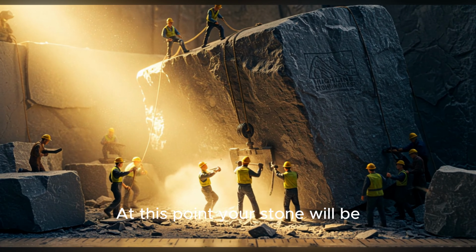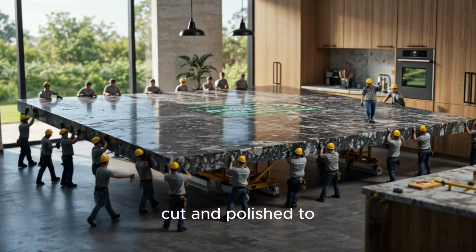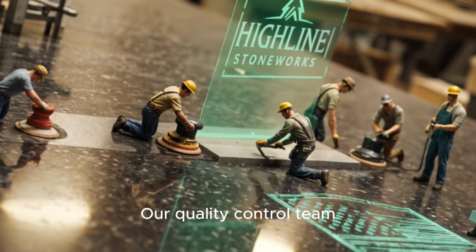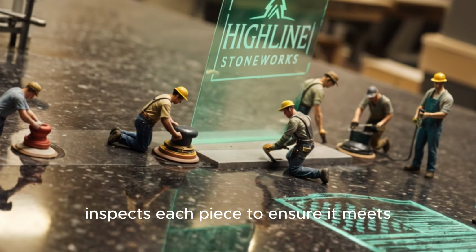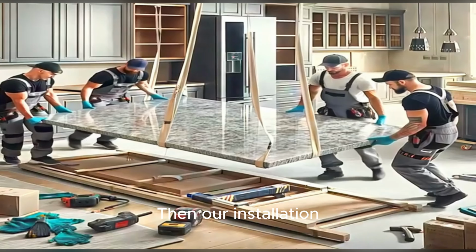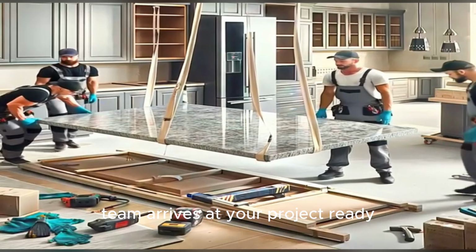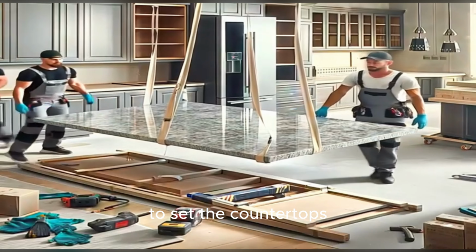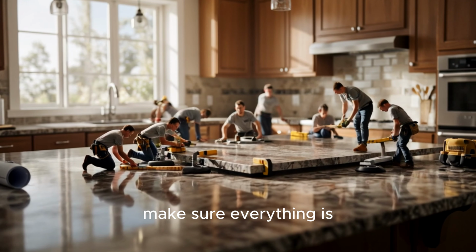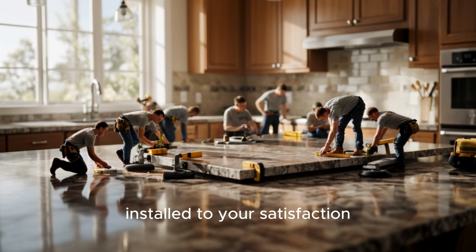At this point, your stone will be cut and polished to perfection in our state-of-the-art facility. Our quality control team inspects each piece to ensure it meets industry standards. Then, our installation team arrives at your project ready to set the countertops in place. They will work closely with you to make sure everything is installed to your satisfaction.